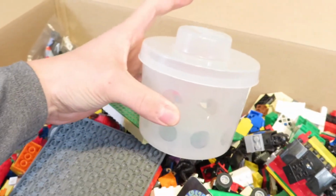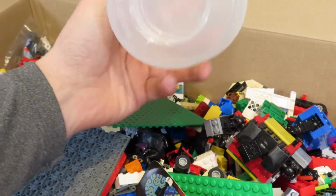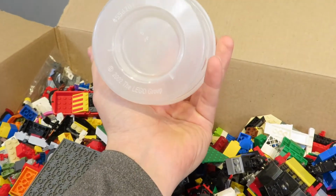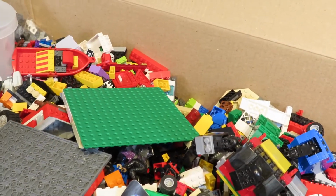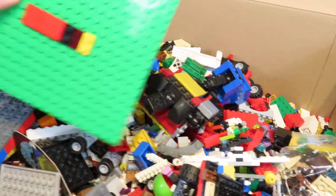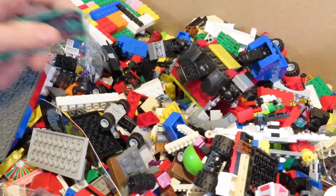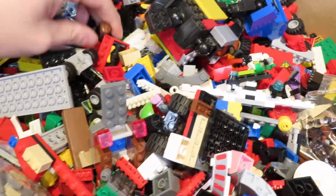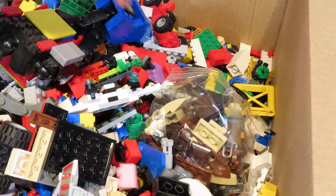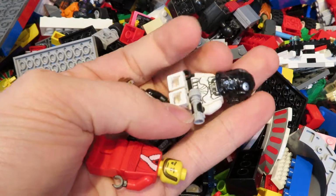Here's one of the small pick-a-brick cups, which I think these things are still like 10 bucks or something. 2002, but this could have been from any time. But yeah, so these things are not cheap for sure. I do think that you get a lot of value out of them, but they're not cheap still. Lots of face plates, things that are non-Lego like toys, cars, a bookmarker, but tons of minifigures also I'm noticing. Here's 1, 2, 3 minifigures just from right there. There's a TIE fighter pilot, helmet at least.